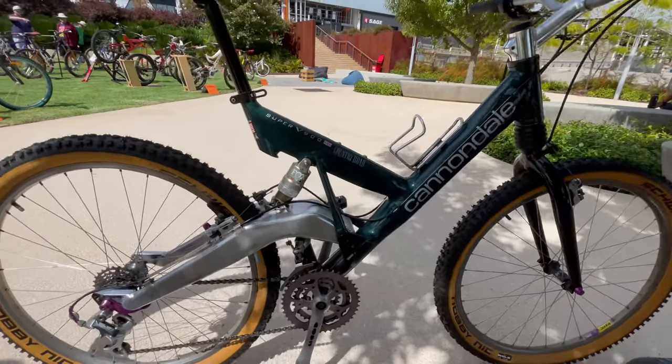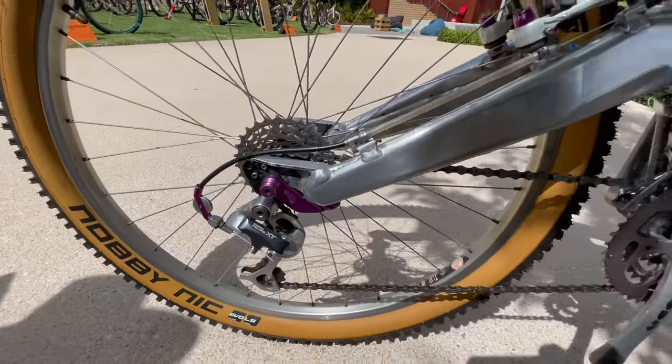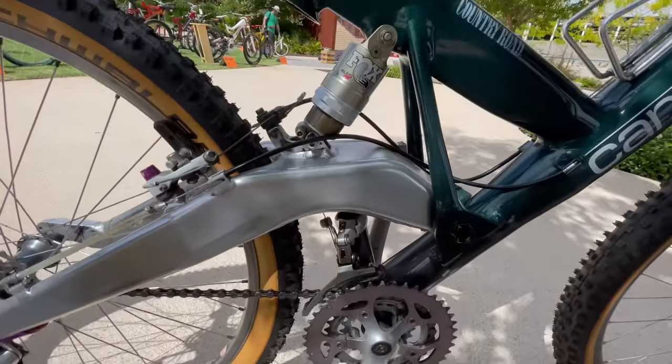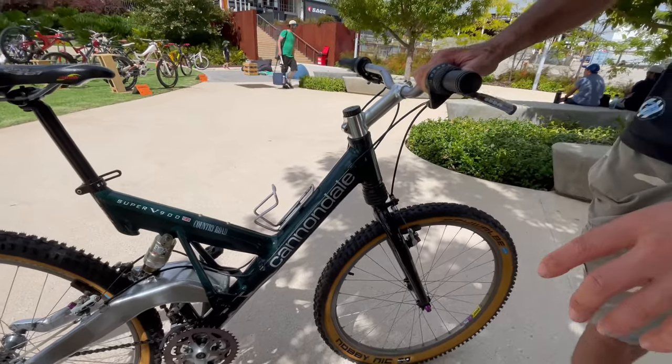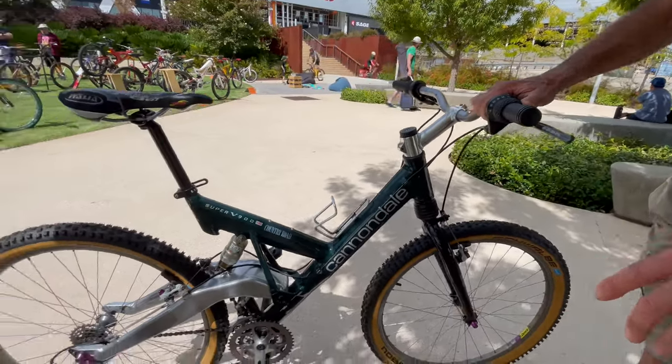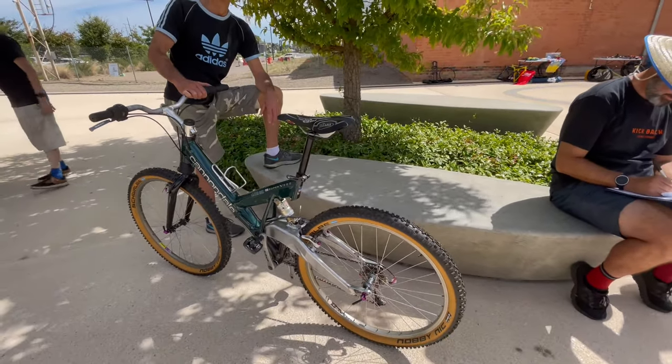How long have you had it for? Three, four years. But I had to do that swing arm. Oh yeah, polish that. Just paint stripper. You hit it with paint stripper, and then just steel wool. Yeah, it comes up with it. I remember being 19 and seeing these and just going, holy crap.